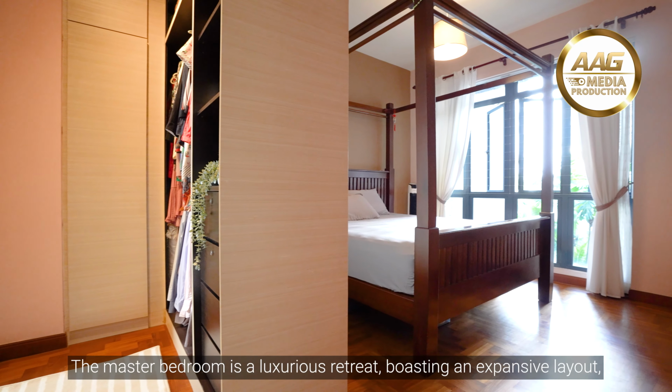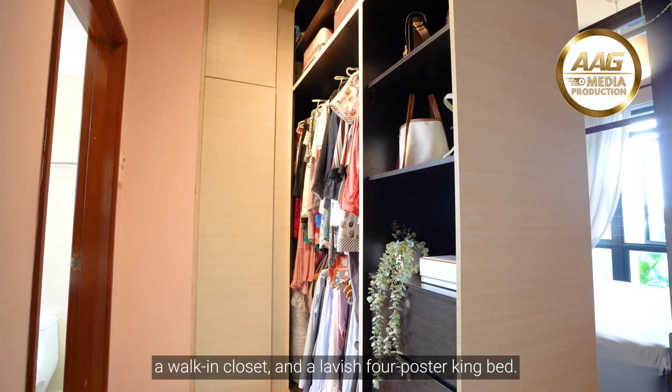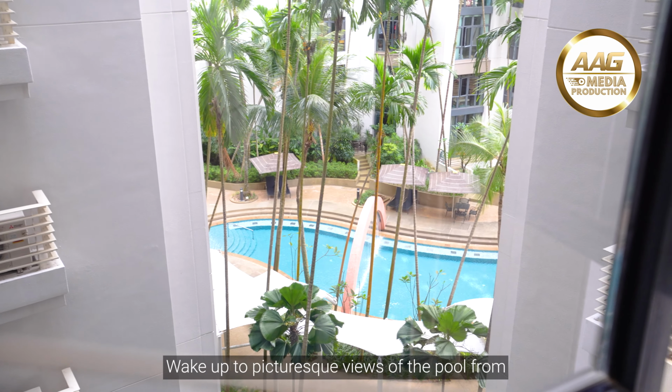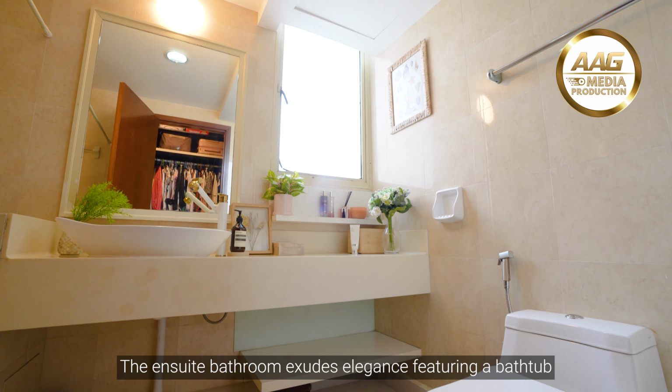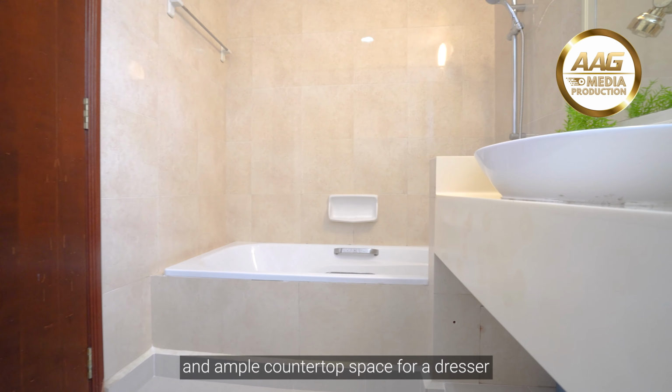The master bedroom is a luxurious retreat, boasting an expansive layout, a walk-in closet, and a lavish 4-poster king bed. Wake up to picturesque views of the pool from the comfort of your own sanctuary. The ensuite bathroom exudes elegance, featuring a bathtub and ample counter space for a dresser.